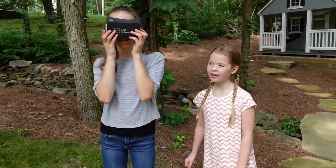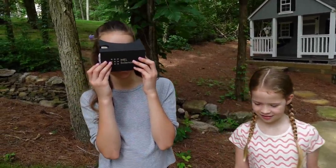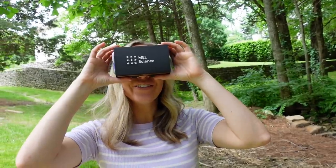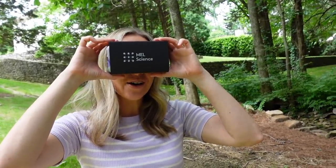So what are you guys looking at right now? Addie's working on electron orbitals. Electron orbitals? Whoa, can I try looking, Addie? Yes. Okay, let me have a chance to look. Oh, wow. I see electrons and protons.